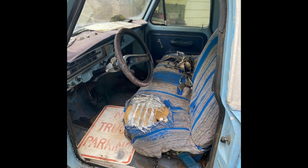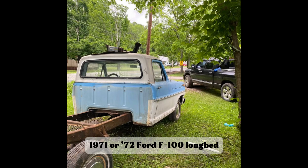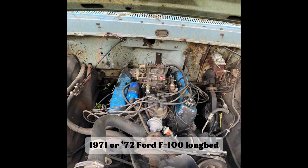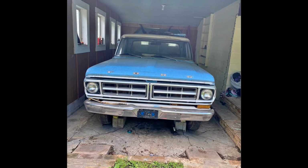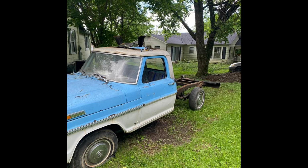Number 11 is a 1971 or 72 Ford F100 long bed project located in South Pittsburg, Tennessee. Listed for $1,200, the seller's already done a ton of brake work, new lines, rebuilt drums, new radiator, plugs, and more. The truck does start, but it's missing the transmission dipstick tube, and the bed was too rusted to save. Hood and floorboards are rusty too. If you're cool with a rough, running start to your build, this one's worth a look.